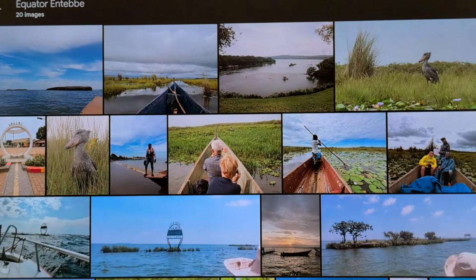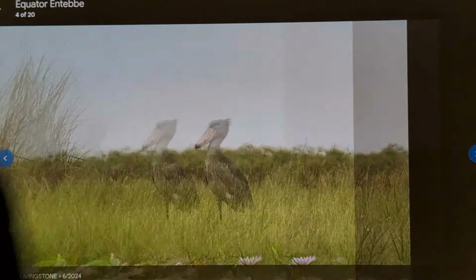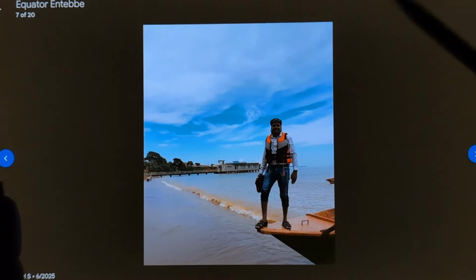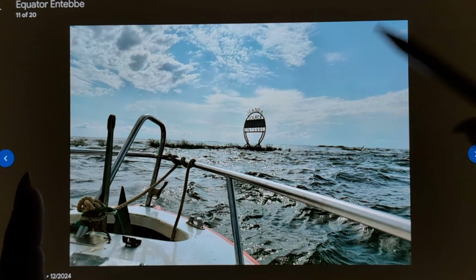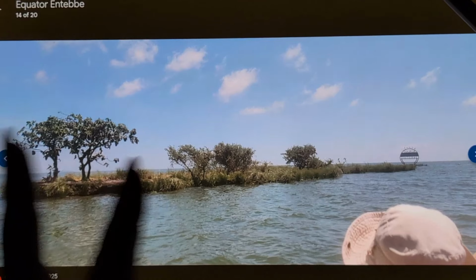The equator passes right through this island, and look what's there. Shoebills. One of the coolest birds ever. There's a little monument there so you can stand, and they're so cool. You can stand in the north and the south of the world. You can take some cool chartered boats. There's the equator. So cool.